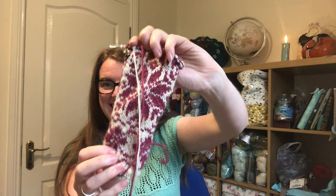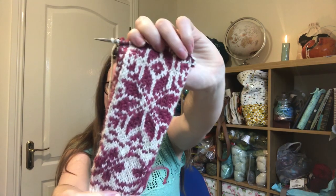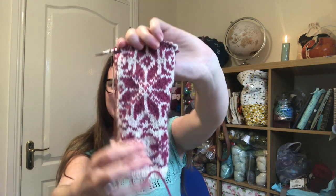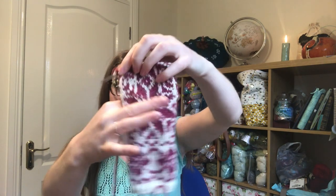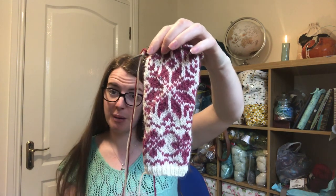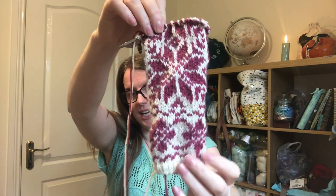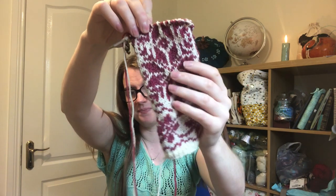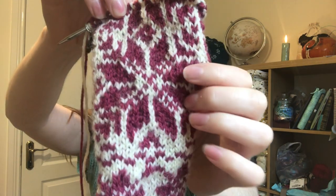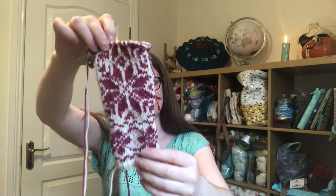And this is my mitten so far. Isn't it pretty? Yes, it is. It's beautiful. So this is the first Selby mitten that she released. It is actually part of the Selby Mitten Club. You get it as part of it, which is super generous of Ellie. The bottom section down here is so, so nice. I love this. I love that I'm doing it so well as well.